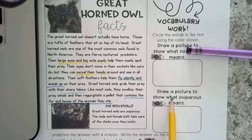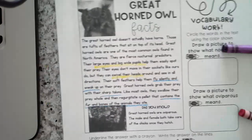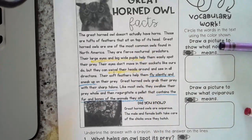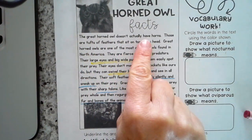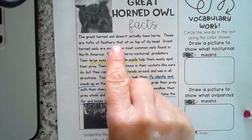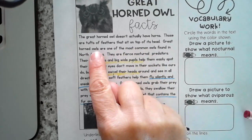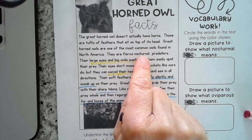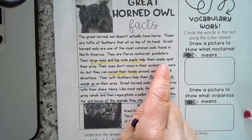Draw a picture to show what oviparous means. And then we're going to use red to circle that word. So let's do one last reading of Great Horned Owl Facts and find those two vocabulary words to help us. The great horned owl doesn't actually have horns. Those are tufts of feathers that sit on top of its head. Great horned owls are one of the most common owls found in North America. They are fierce nocturnal predators. Their large eyes and big wide pupils help them easily spot their prey.